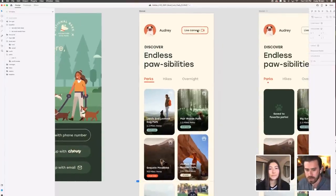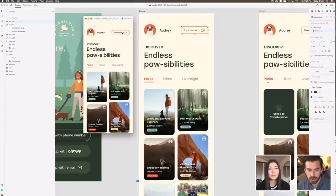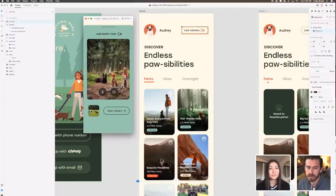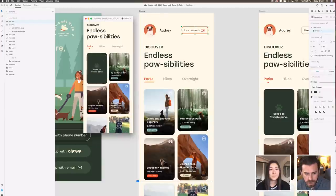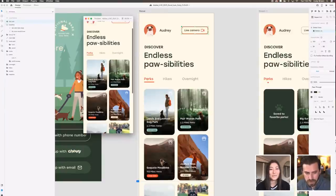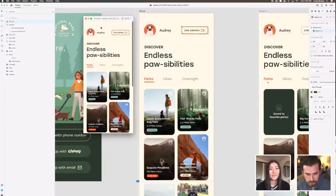We made some cool interactions like this live camera. You could click it and then see your actual dog at the park. Maybe snap some pictures. Maybe if they're in a private kennel, you can actually chat with them or talk to them. You could click the next cameras. We made a little flip interaction that broke sometimes when we played with it. But I think that whole 3D transform tool has been a lot of fun, and I'm looking forward to exploring it more.